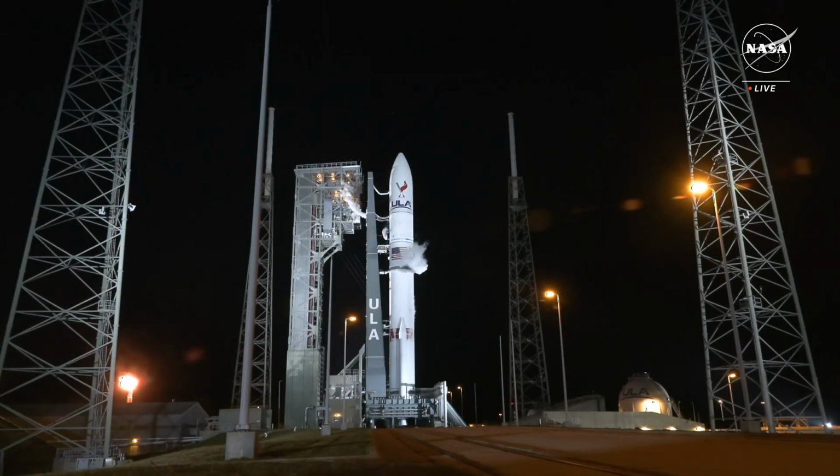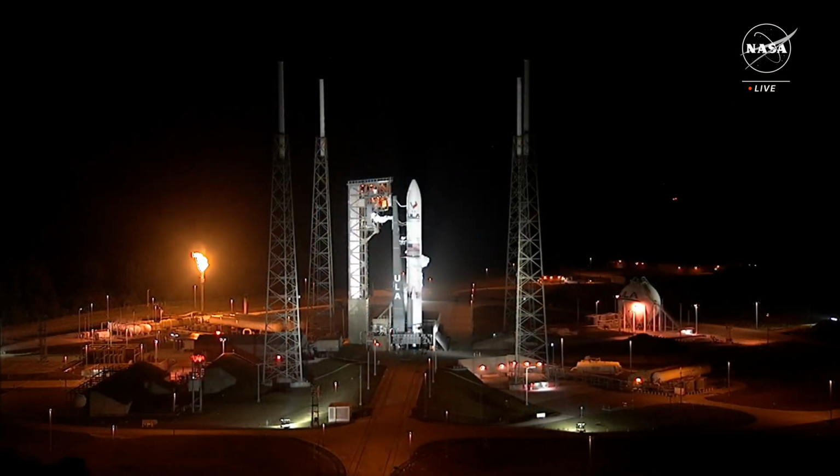This is a live view of United Launch Alliance's new Vulcan rocket on Launch Pad 41 at nearby Cape Canaveral Space Force Station. It will launch a spacecraft that will land on the moon, making it one of the first lunar landings for the U.S. since the final Apollo mission over 50 years ago.